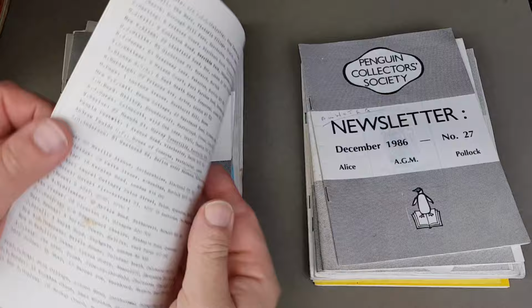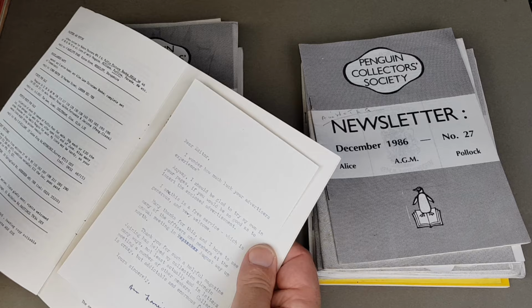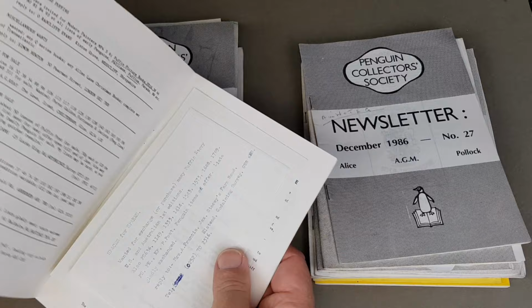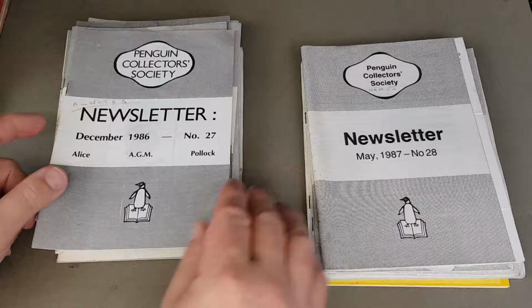The society is run as a charity, of course. This is some spares. Someone called Yours Sincerely, Anne Francis, by the look of it, whoever she was. Must have been a member of the society at one point. This may have even come from her collection. May have been the collection of Anne Francis, I don't know. But not a name I'm familiar with.